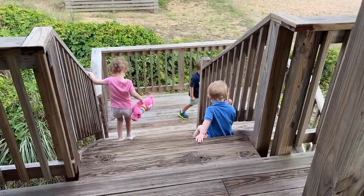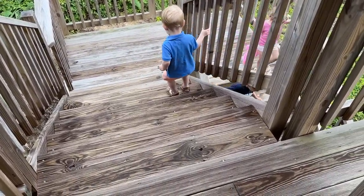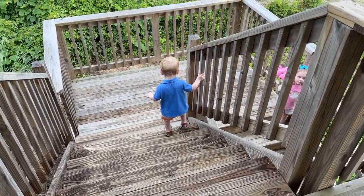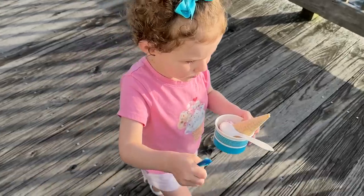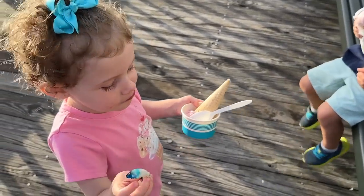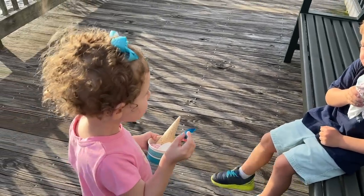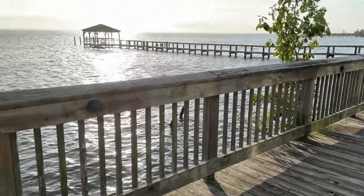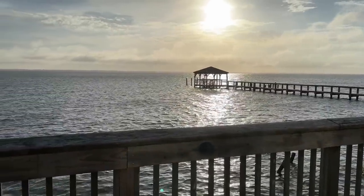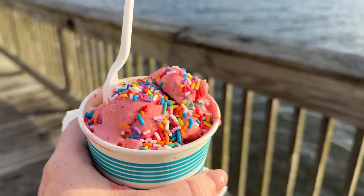Aww. Now that it's 6:45 in the evening, it has finally stopped raining. You can see it's still wet. So we're gonna go get some ice cream just to get out of the house for a little while. What did you guys get? Cotton candy? We have a beautiful view. Wet ones for anybody. I got this strawberry with sprinkles to share with Kali.